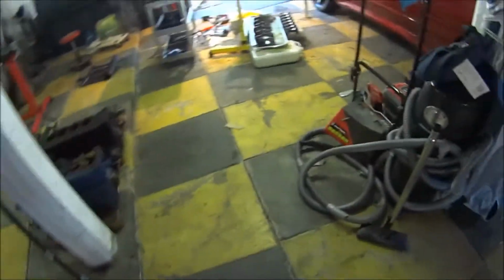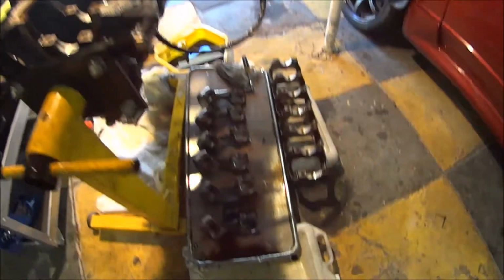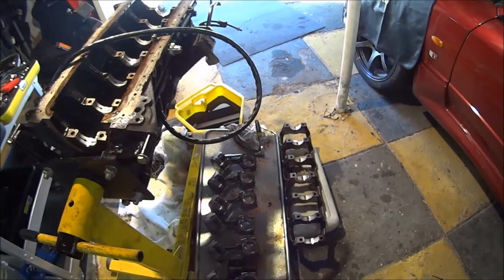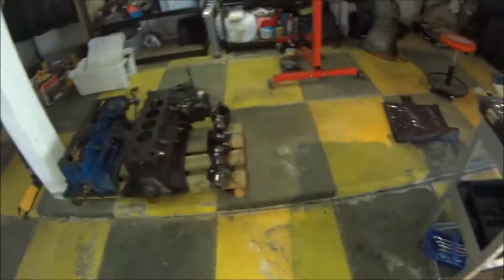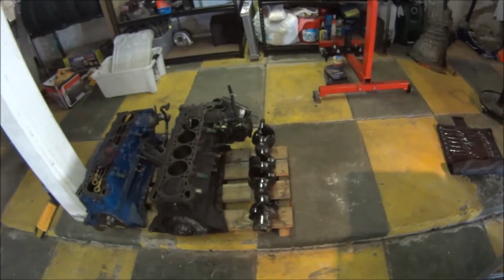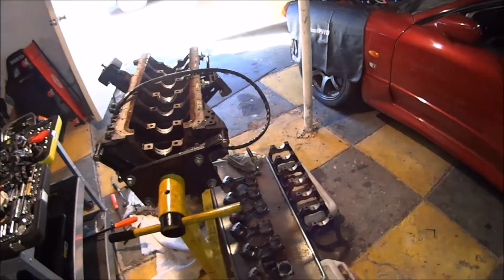I'm going to do nothing over there at all. I'm going to start measuring. I'm going to measure the mains and the rods, the big ends, and check that they're in spec. Measure the journals on the crank, check that they're in spec, and see what sort of clearances we've got.